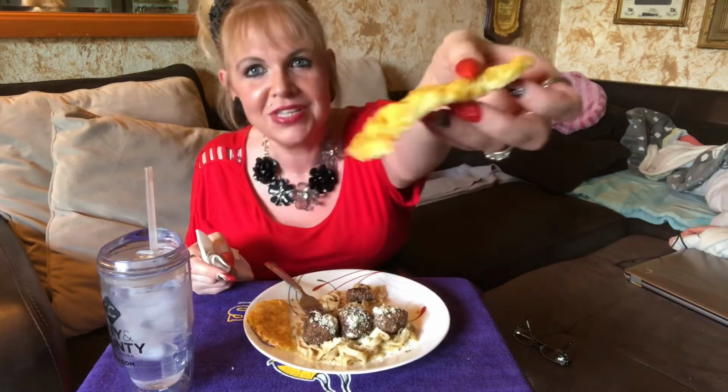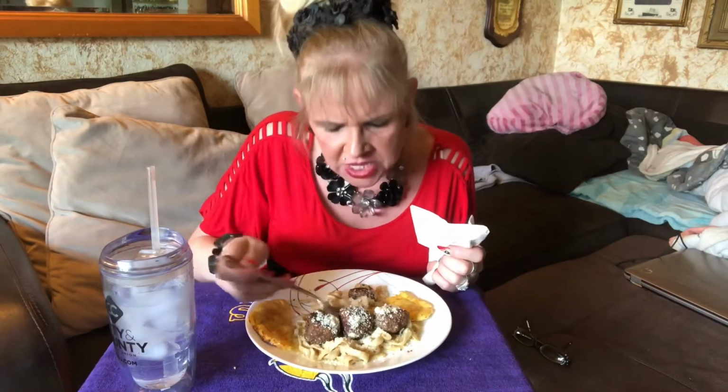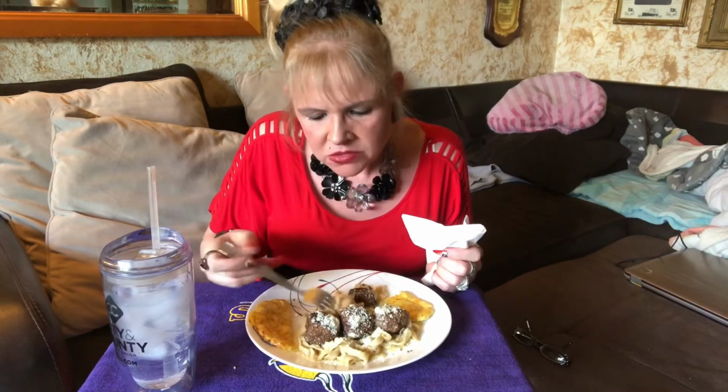Because there's no carbs. Look at this cheese bread. Oh my God, yum. And this is garlic cheese bread. You'll see in the ingredients I added garlic to it this time. Oh, yum. Garlic and oregano.